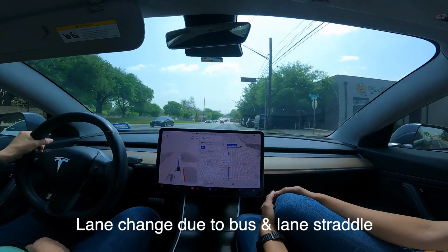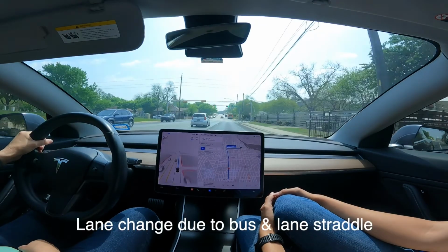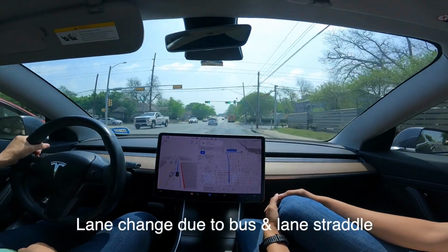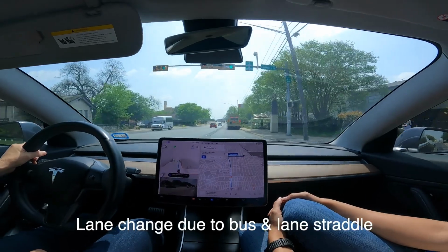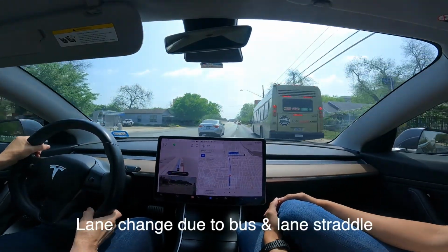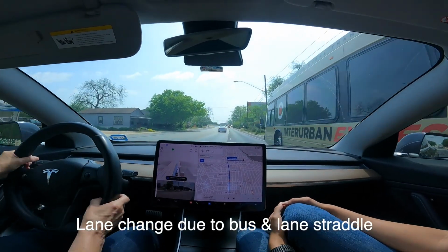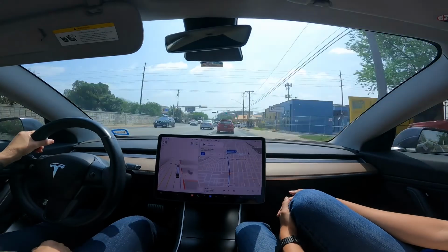And then down here, we have a bus that is stopped at the side of the road, so the car has to overtake the bus. And what the vehicle did, to me, was fine, but apparently this is something I need to clear, right? What happened was, there was a car on the left, but the car straddled both lanes to come out.